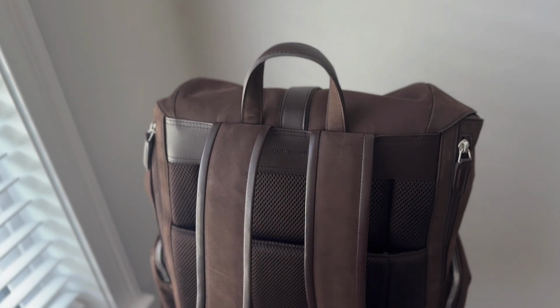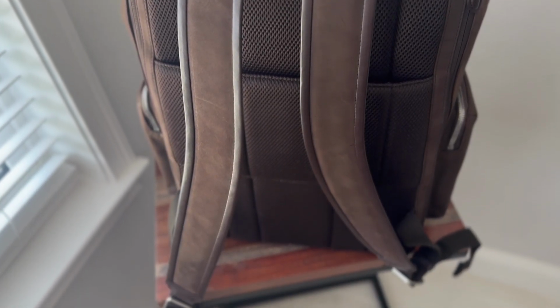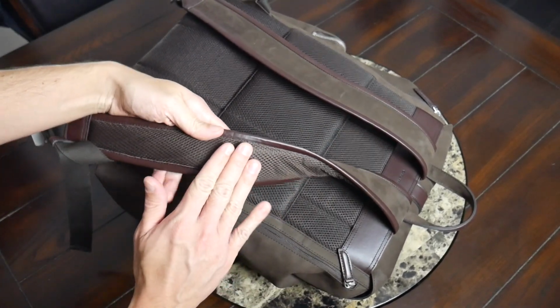Continuing with the harness system, so far the bag has been really comfortable to wear. I like how the straps have been implemented here. They have a nice amount of padding. It's really soft and broken in. On the inside, you have a breathable material to help prevent moisture from building up.